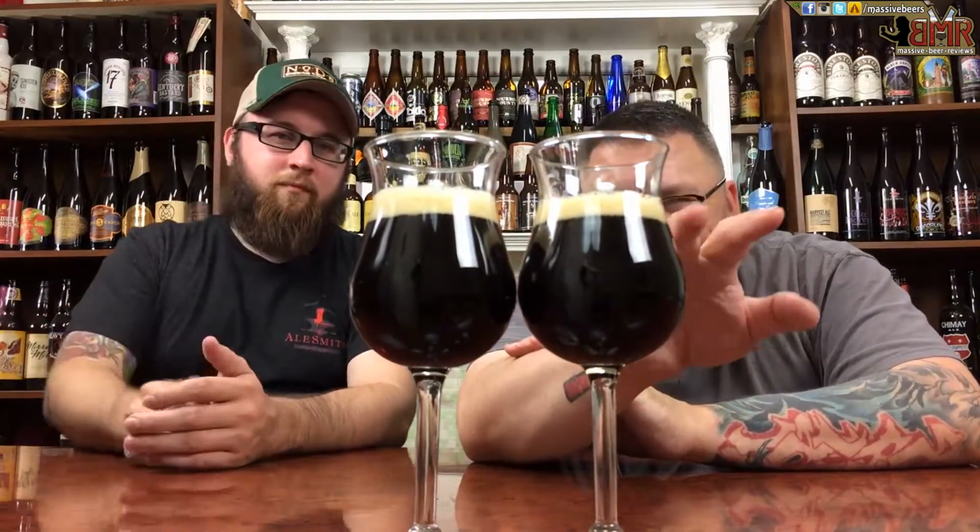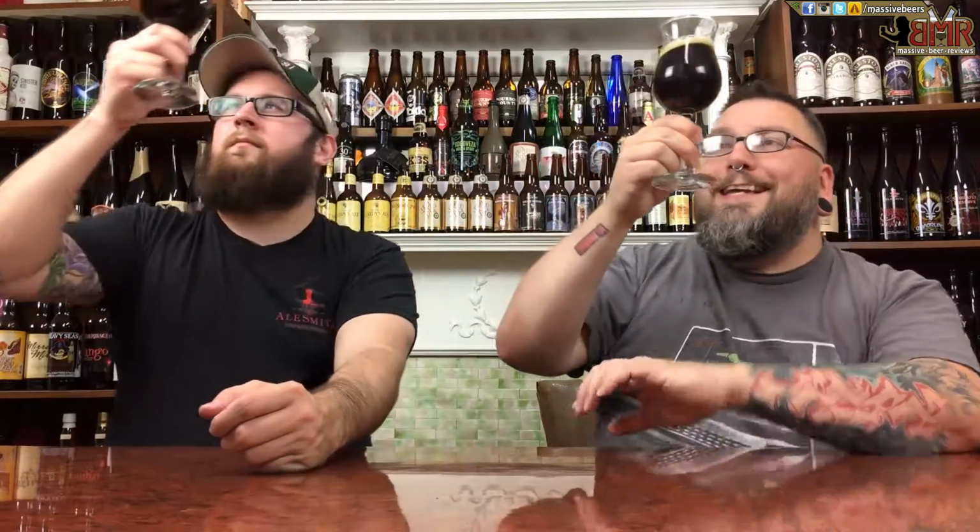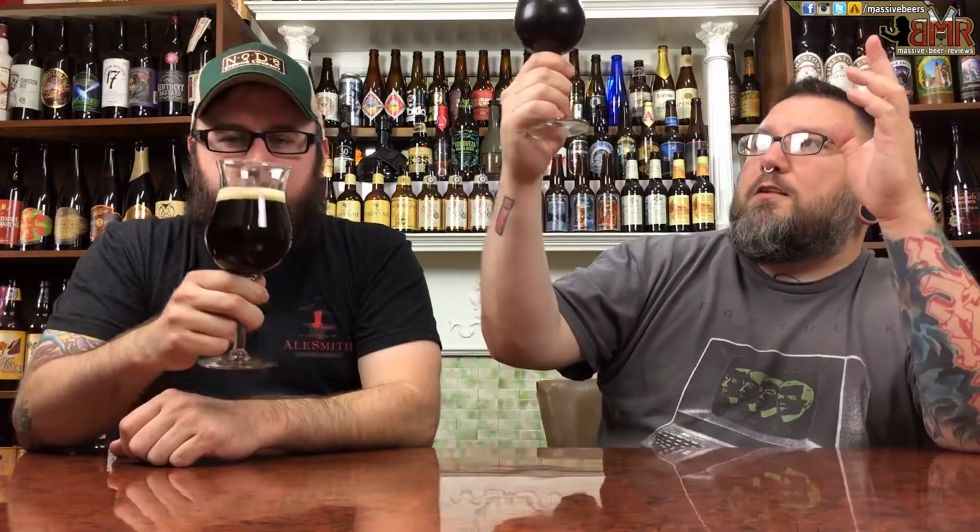A finger of decently creamy head on top, with pretty sporadic bubbles throughout. Color-wise, you can get light through it, but it's a nice ruby red with a tint of orange. It's not the darkest beer ever made, but at the same time it's an English barley wine, so you're not talking about wanting the darkest beer ever. So it's pretty nice. It's got a nose.